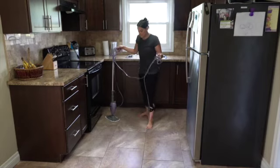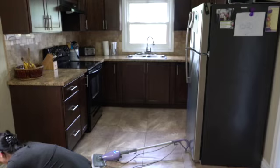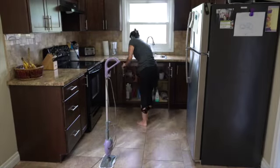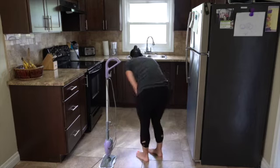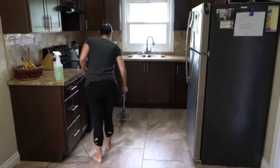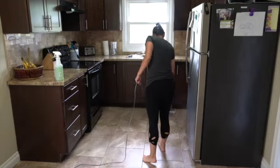To mop my kitchen today, I'm going to use my Shark steam mop, and I'm going to use that pine disinfectant spray that I've mentioned before that I get from a local supplier. So I'm just going to spray the floor with the pine disinfectant and then go over it with the steam mop to get the floors really nice and clean and smelling beautiful.